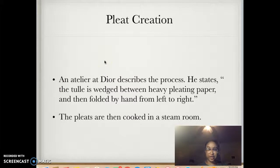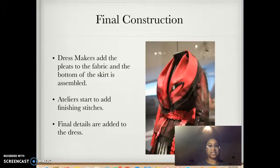And then we move on to the pleating stage. While ateliers are adding the fabric to the dummy, pleaters are pleating the pieces. An atelier of Dior describes the process. He states, "The tulle is wedged between heavy pleating paper and folded by hand from left to right. The pleats are then put into the oven." When the pleats are sent back to the tailors, the final stitches are done, and the final construction of the dress begins.